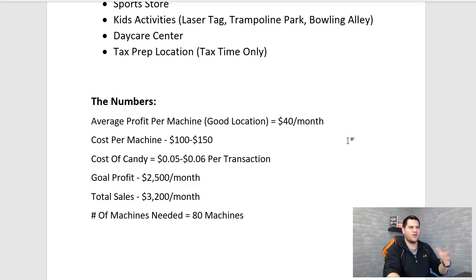There's other places like candymachines.com. You can get some great machines, brand new, all in excellent condition. The only issue is you're going to pay a little bit more. You're going to pay about $180 to $200 per machine, and that's for one of the triple, the tri-head machines, like I showed you. Cost of the candy is about 20%.